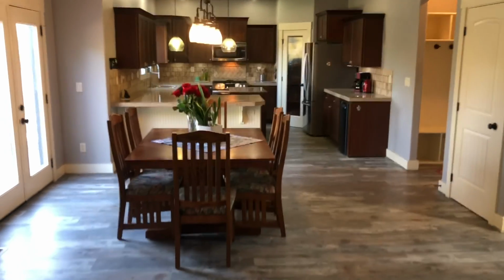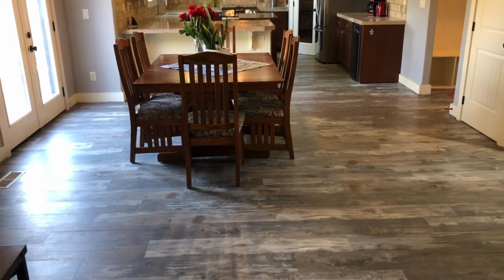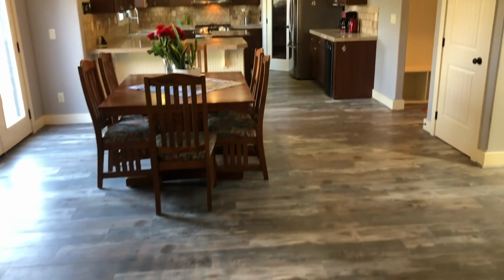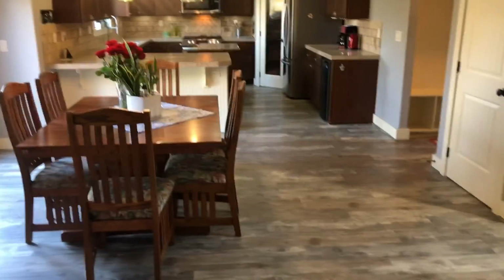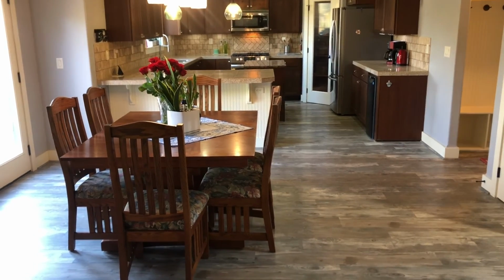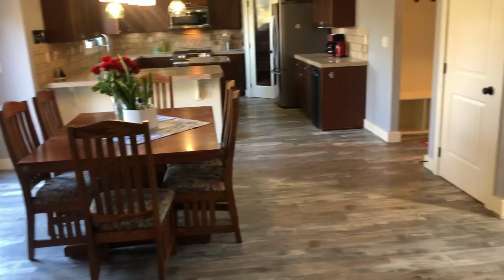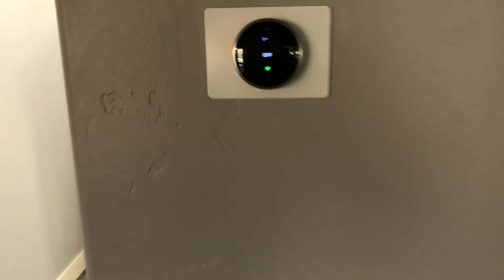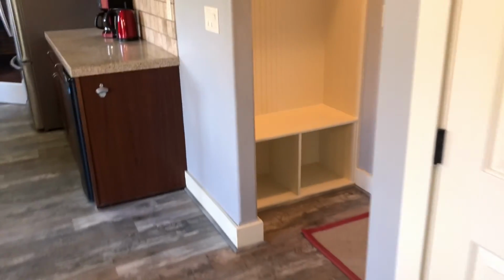And here's the dining area. Now notice that you could have any size table here. You could have a huge gathering and not run out of space. You could actually probably put 2 tables side by side if you're having a big Thanksgiving meal or something like that. You have the nest type system here. The closet and little mudroom type area off of the garage.